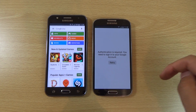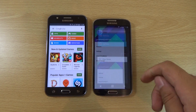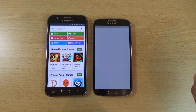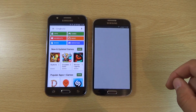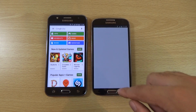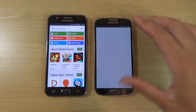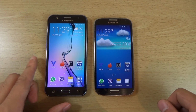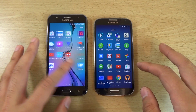Ooh, looks like we do have this weirdness on the S4 here, which is a glitch with earlier versions of Lollipop. Sometimes it resolves itself, sometimes it doesn't, but I do know it's extremely annoying. Hopefully Marshmallow doesn't come with some of these weird glitches, but we'll try that later. But I think you can see here the J5 is dominating when it comes to the speed.